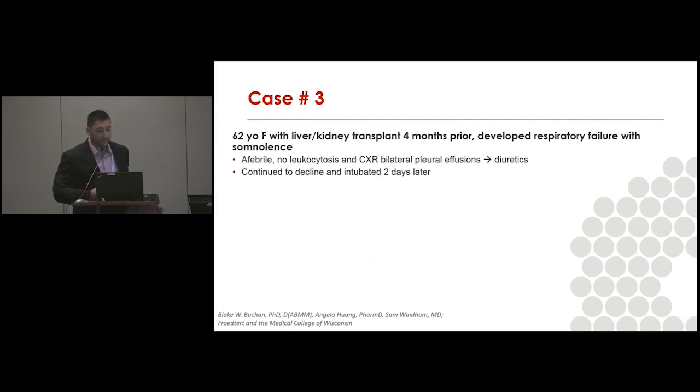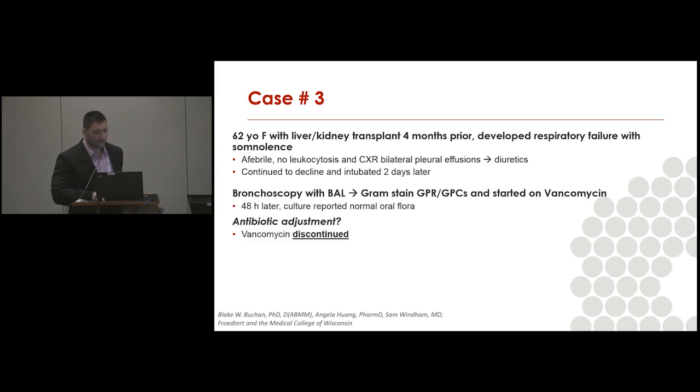And finally, case number 3, this is a 62-year-old female with a liver kidney transplant. They developed respiratory failure. Again, no leukocytosis. There was something going on in the chest x-ray, but it was attributed to diuretics, continued to decline, and was intubated 2 days later. The bronchoscopy gram stain revealed gram-positive rods and cocci, and they were started on vancomycin. But 48 hours later, the culture reported normal oral flora, and vancomycin was discontinued.